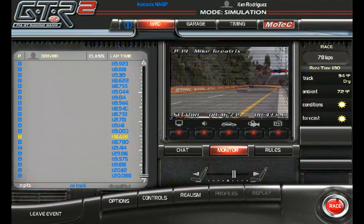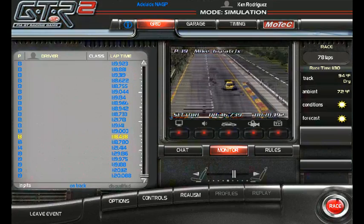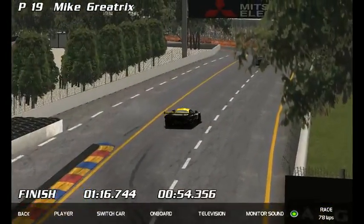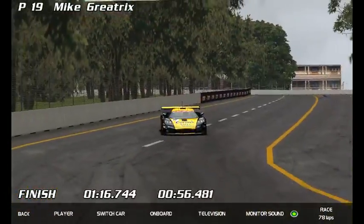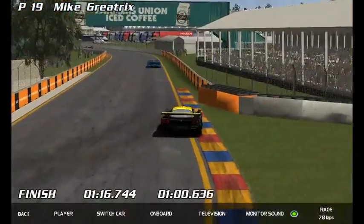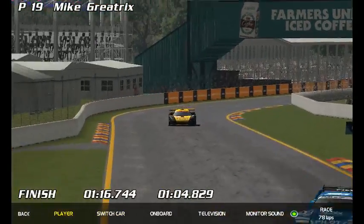On board with Mike Graytrix running 19th. I was looking at his lap times to see if he had made a pit stop to fix some aero damage. I thought that I had saw some more aero damage on his car than what I'm seeing right now, but apparently not. He's not come in to fix anything yet. Not sure that he will, but he's not fixed it yet.